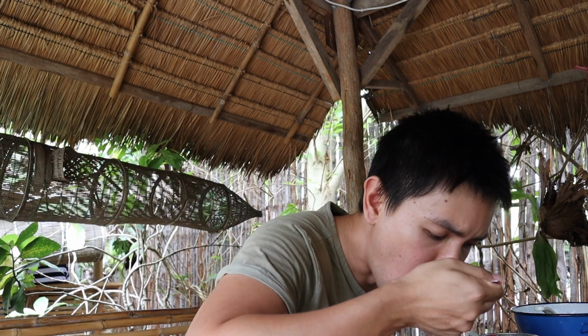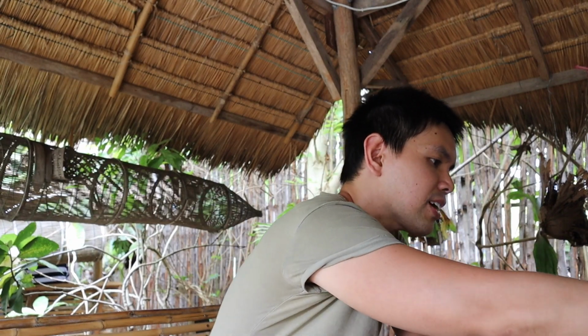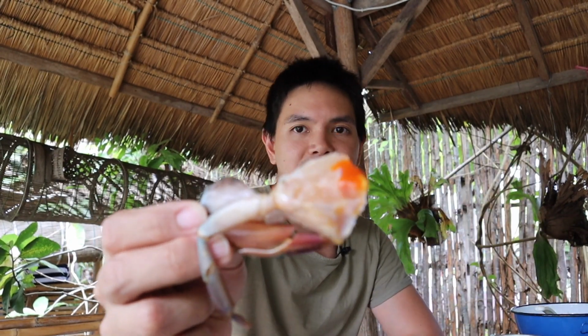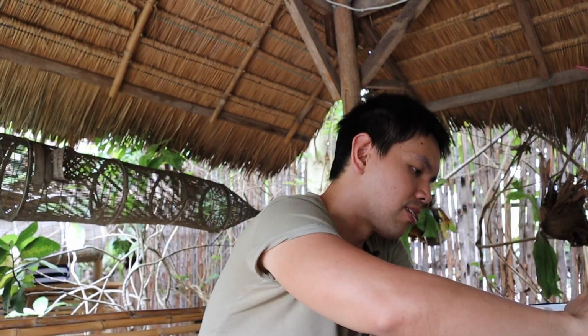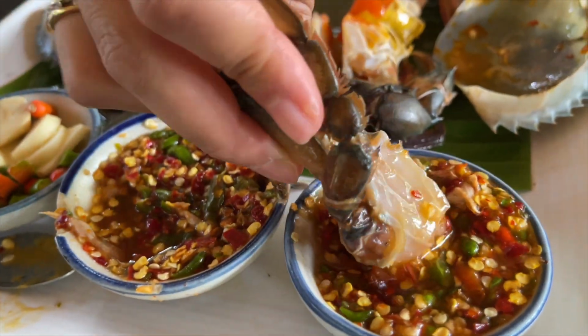Wow. Let's go in a little bit more of that. Right. Wow, there's no funkiness from the seafood taste at all. It's so fresh. Chased with a bit of garlic. Oh wow. I can't get over the creaminess of that crab. And the best is yet to come. See that? We dunk this into the chili sauce and we go right in.